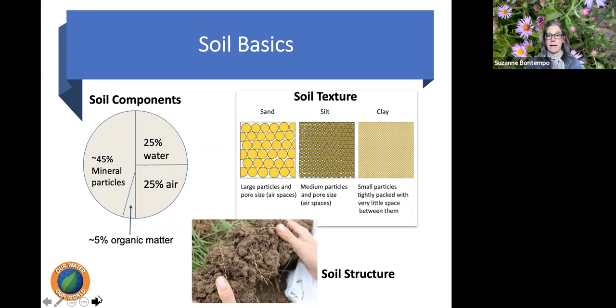And then clay is going to have very, very small particles, almost microscopic, and they are going to pack together very tightly. There's going to be very little space between them. And if you have clay, you notice when you water, the water does not infiltrate very quickly. In fact, a lot of times it'll stop. It takes a long time for that water to absorb. So we're going to talk a little bit about that today.